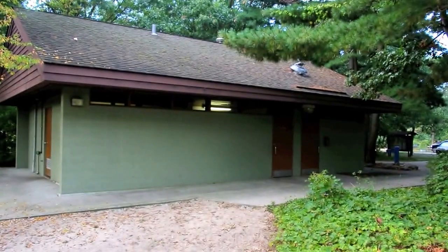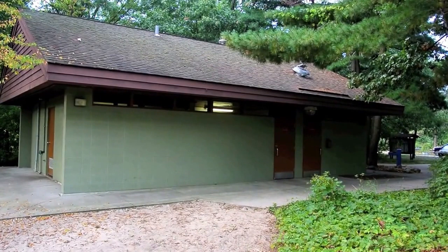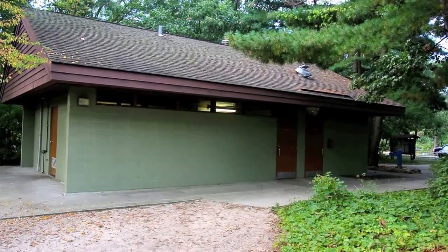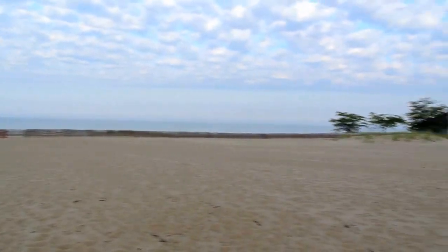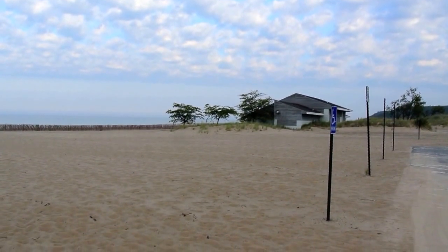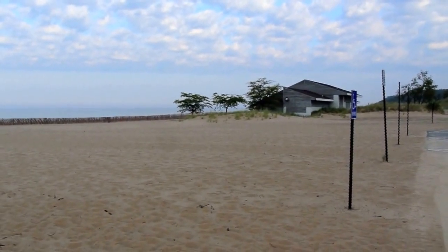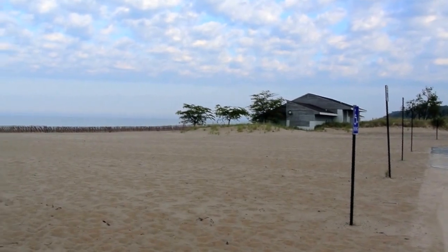Well, the bathrooms at this park are a little more dilapidated. I can't say dilapidated. The bathrooms are a little bit older. Sure could use some updating, but they're clean, so that's the main thing. Between the two beach campgrounds at Muskegon State Park, this is the main beach, day beach. There's the pavilion there where they have snacks, goodies, changing rooms, restrooms, things like that.